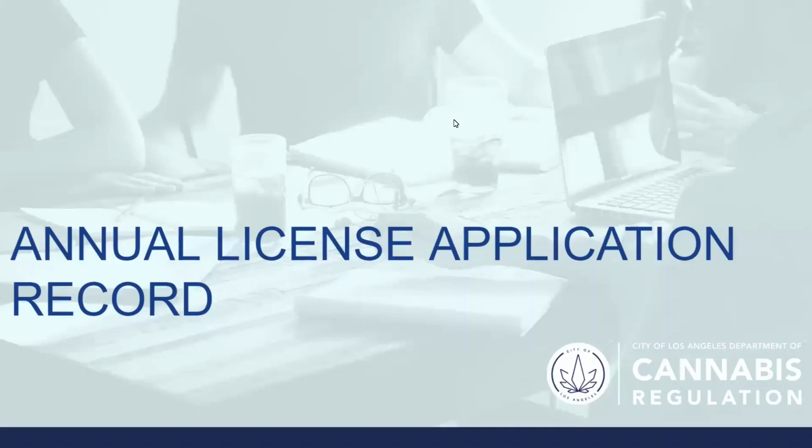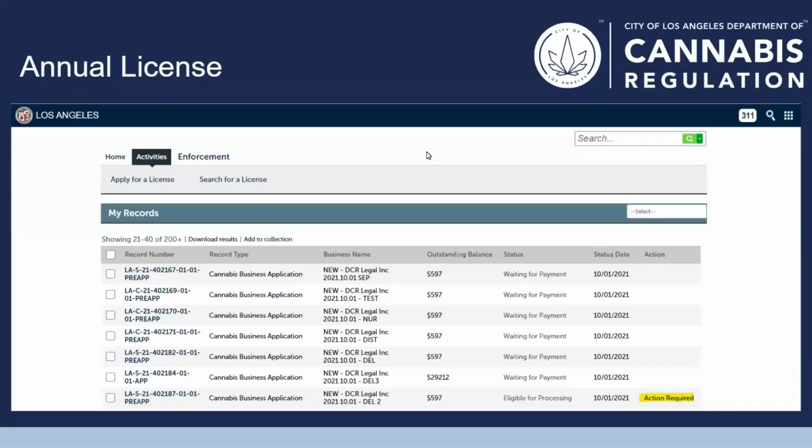And now I'm going to preview what the annual license application record looks like within the DCR licensing portal. It's going to be very familiar to folks that have utilized the portal before. When you go into the portal and you look at your list of records, you can see for our DCR test accounts, we've got a number of records here. The record down here at the bottom that says action required, you can see that it's a pre-application review record that is deemed eligible for further processing.